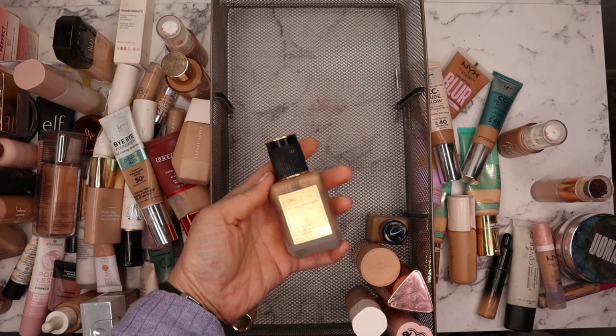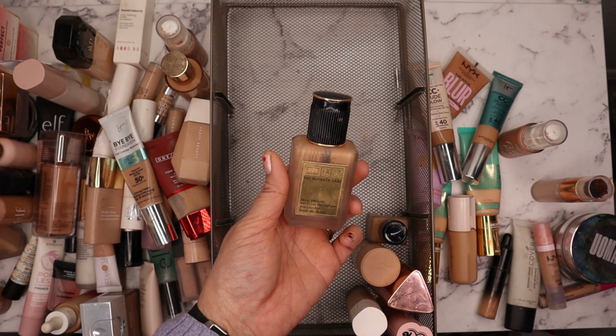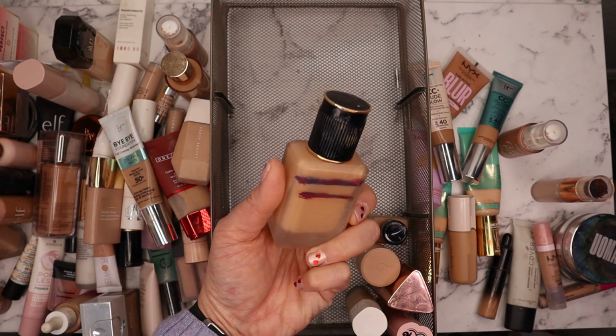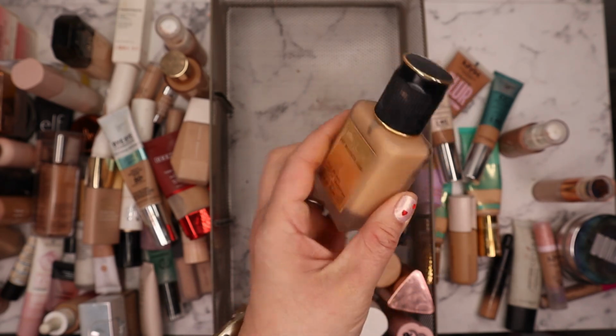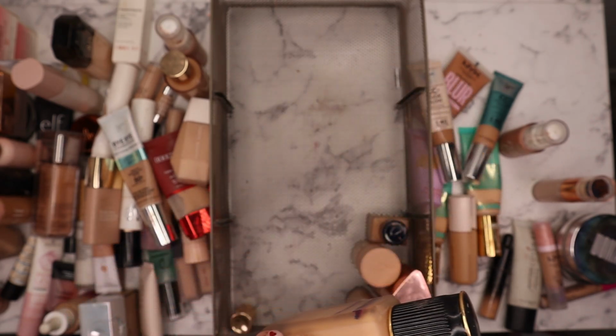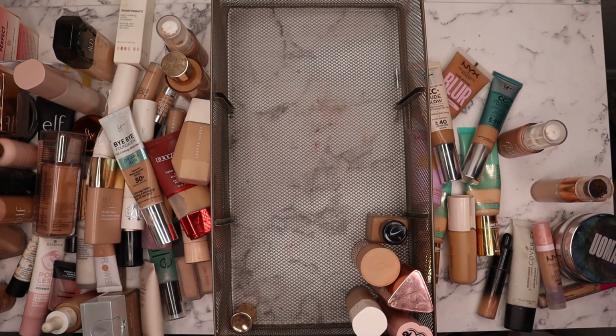Okay, I have this one from Pat McGrath. This is a Skin Fetish Sublime Perfecting Foundation. This was in my project pan. So I'm going to keep using it because I want to finish it up. I think it's still usable. I don't think it's expired yet. So let me put that over here.